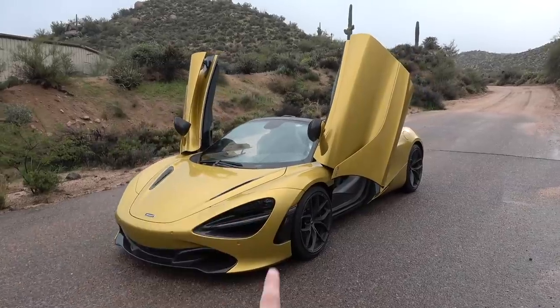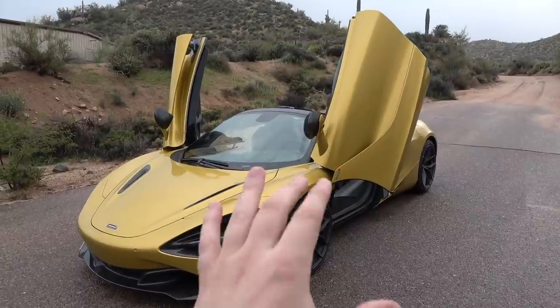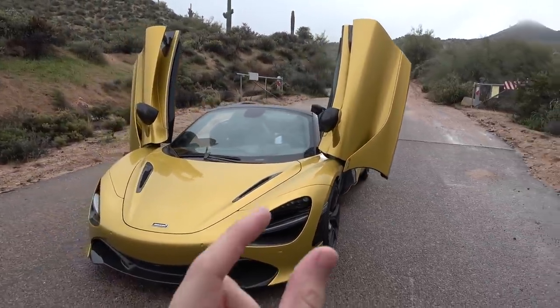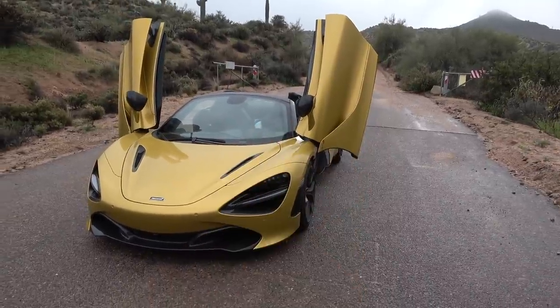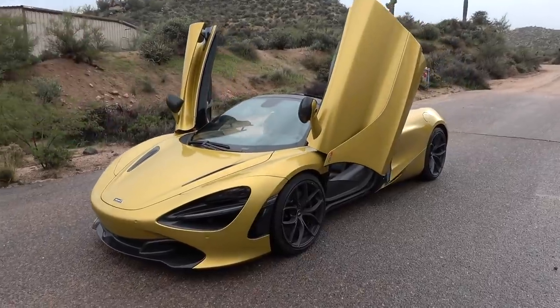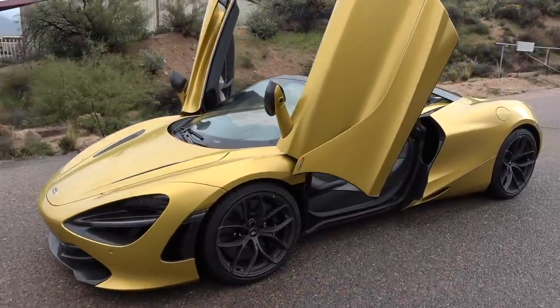We, of course, have McLaren's beautiful dihedral doors that not only look fantastic, they're also practical as well. They actually open to a smaller profile than conventional doors, making it easier to open it in tight parking spaces and get into your 720S.